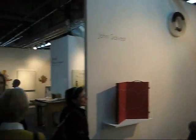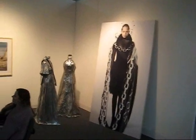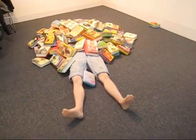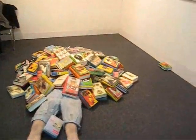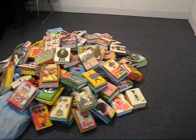Looks like fun. We'll just take a sweep down here at some of the smaller booths. Morgan Lehman. The Device Gallery, Berlin. I've never met him. Harach Moya Gallery. This is Rue Arts Gallery, Moscow.